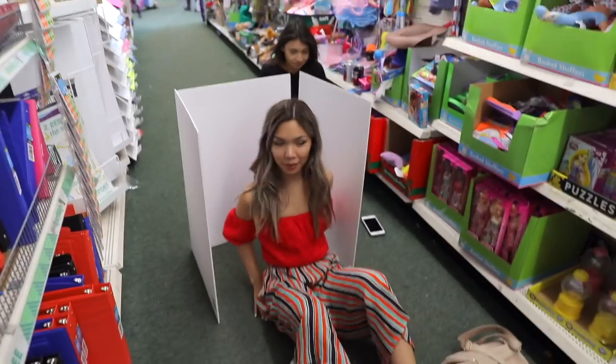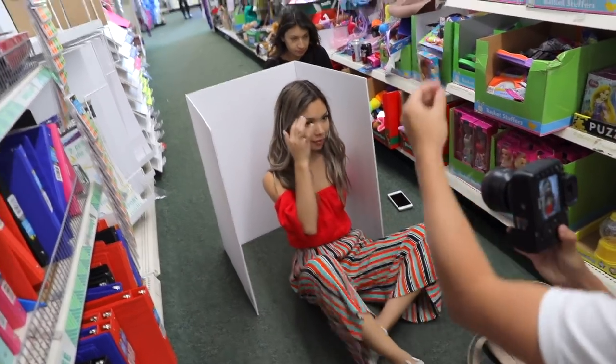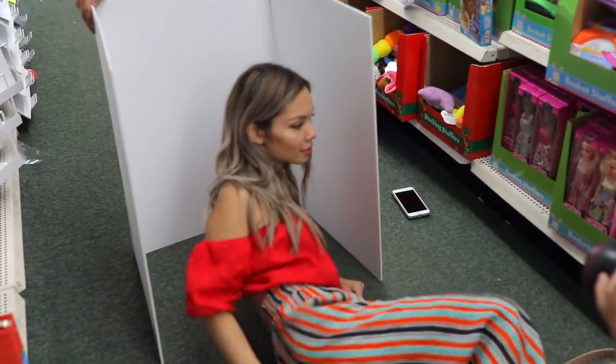This honestly looks so funny from afar. I grabbed four white pieces of poster board, tried to make a studio so it looked like I wasn't inside a Dollar Tree because it was so dark in there. That was all bad. And so then I was like, you know what? We're in Dollar Tree, might as well pretend I'm shopping. It's not going to be a really high fashion shot, but it'll look cool either way.